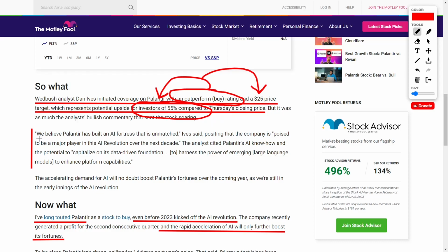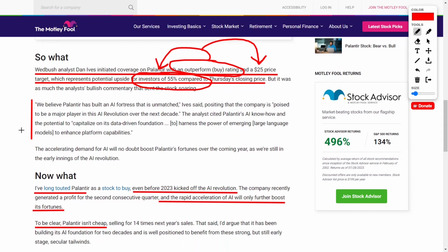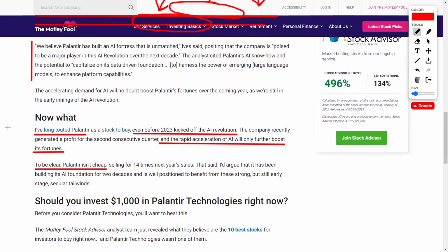Dan Ives even says that we believe Palantir has built an AI fortress that is unmatched. He goes on to say, Palantir is poised to be a major player in this AI revolution over the next decade, to where he believes Palantir will capitalize on its data-driven foundation to harness the power of emerging large language models to enhance platform capabilities. So essentially he's saying, with Palantir's overall artificial intelligence and machine learning technology, they are not only at the forefront of this revolution, but literally not many other competitors can even replicate what Palantir can do. And I would argue that none of them can replicate what Palantir does.